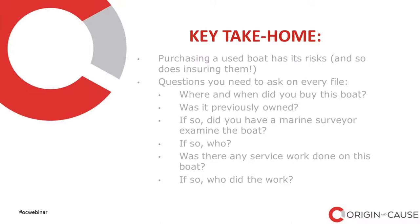Was a marine surveyor retained to examine the boat? And if so, who was it? And what was their experience and qualifications? Was there any recent service work done on this boat? Or if they know of it, any work done before they purchased it? And again, if so, who did the work?